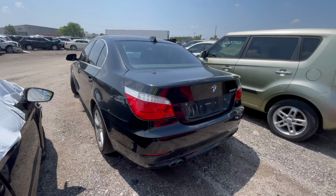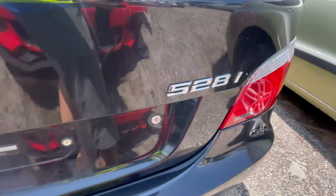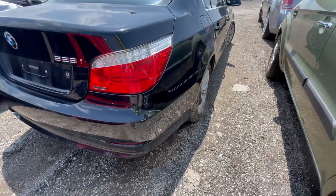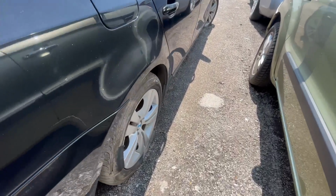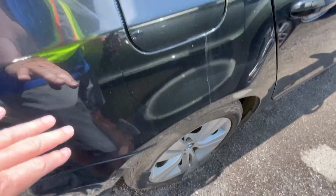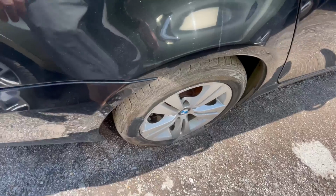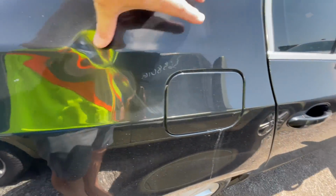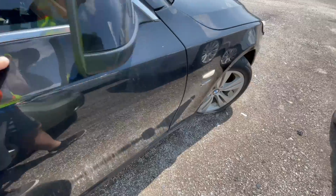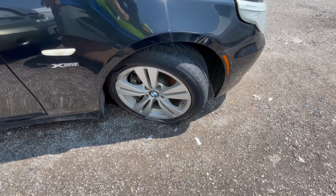Here's something else in black. Yeah, 2010 BMW 528i that tried to pee on me when I opened the door. Okay, so as far as damage goes, well, this could be a problem. I don't think you could patch that. This has been dented here a little bit. I think the car just kind of slid into something, maybe the curb, part of a tree or something right there. A couple little dings right here, and another flat tire.